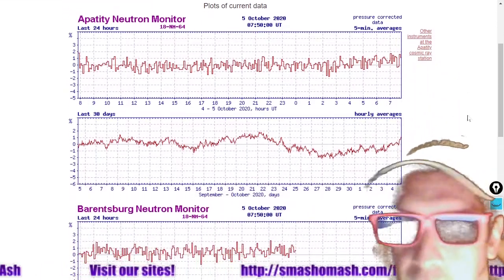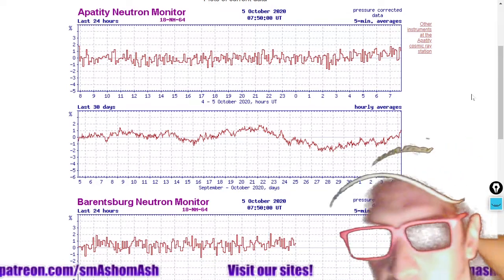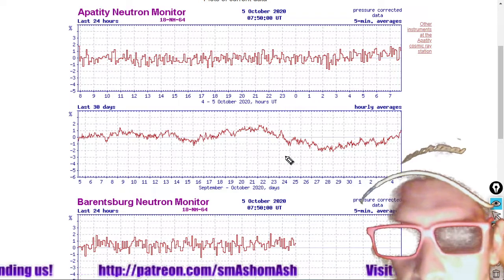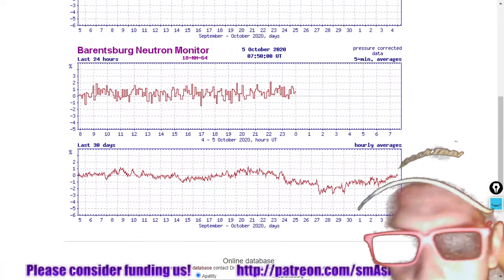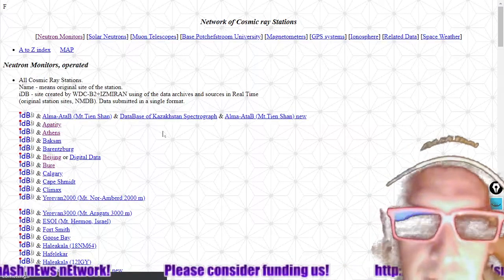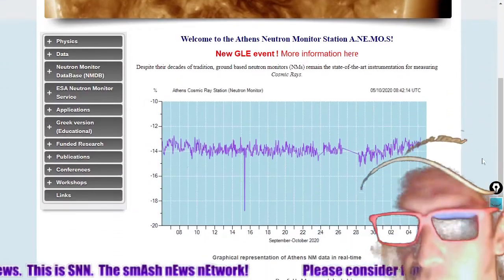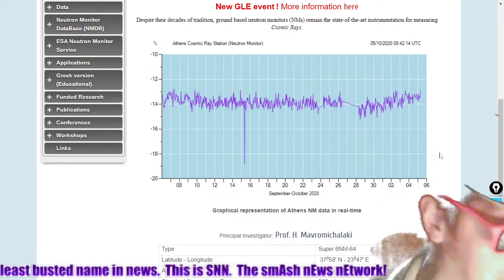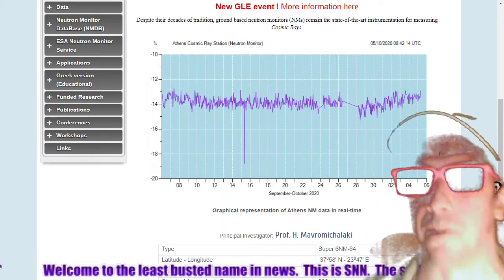Here are some cosmic rays. So the Apatity Neutron Monitor and the Barentsburg Neutron Monitor, they're located very far north. And we can see an uptick here of cosmic ray flux over the past week. However, it's quite flat over the past 30 days. Barentsburg, same deal, an uptick over the past week, flat over the past 30 days. Let's go farther south, where the air is denser, to Athens, Greece. Now, these are all pressure-corrected values here, as we don't look at non-pressure corrected values because, well, pressure affects cosmic ray flux, at least the detectability of cosmic ray flux.